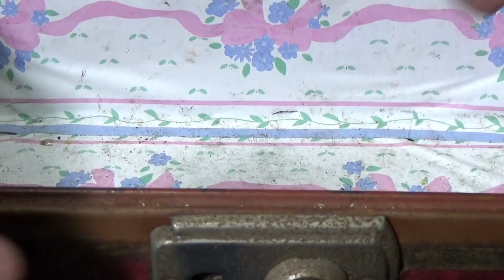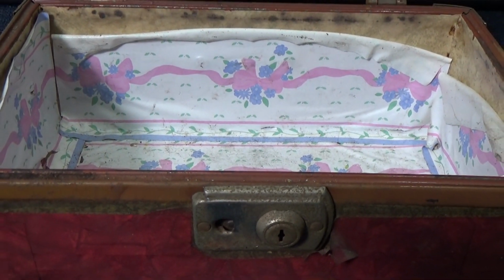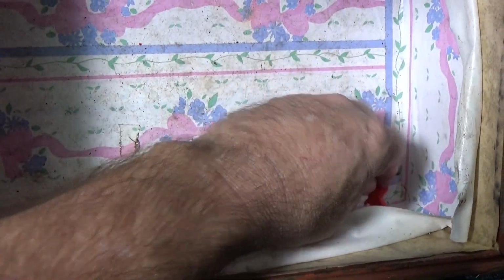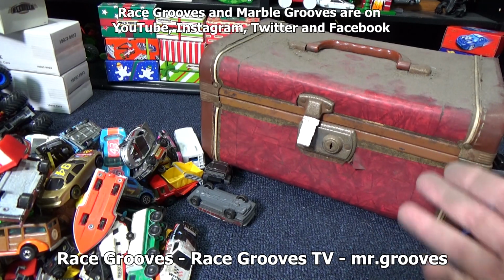Don't know. Let's see. Is that it? My fingers are dirty. I'm tired of reaching in there. Is there anything else? Oh, another motorcycle. That's it. I was waiting a long time to do that. Finally glad to get to do it.